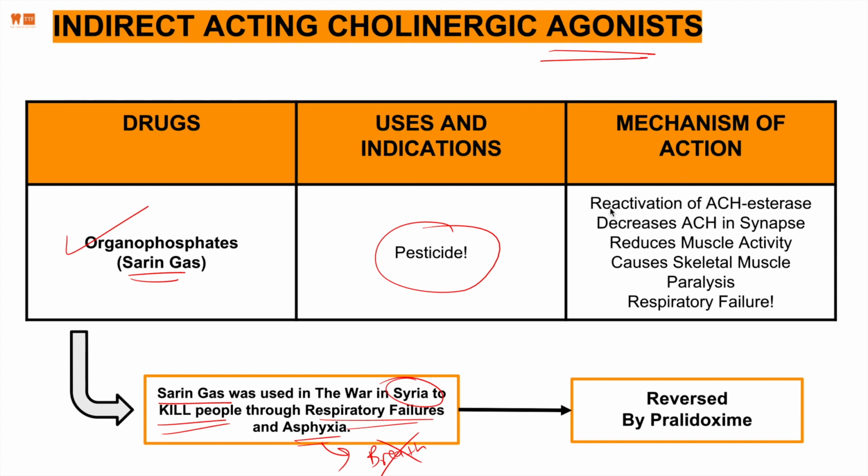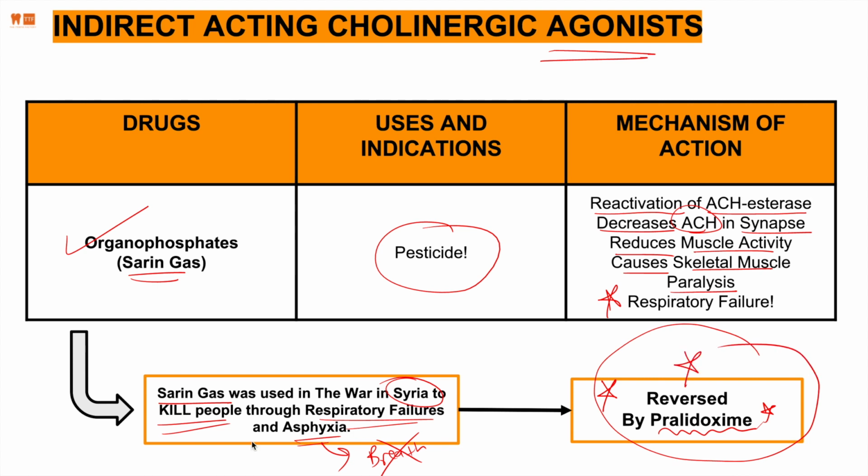So, the mechanism is that it inhibits acetylcholinesterase, it increases acetylcholine in the synapse, it overstimulates the muscle, causes skeletal muscle paralysis, and then leads to respiratory failure. But this drug is reversed by pralidoxime. This little box right here is the most important part of this entire slide, you guys. The reversal of organophosphate poisoning is by pralidoxime.